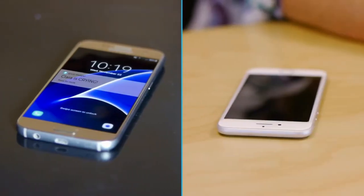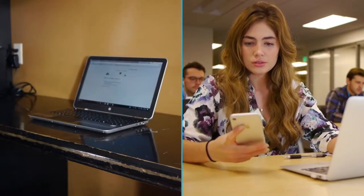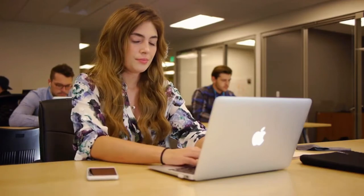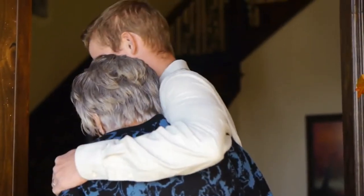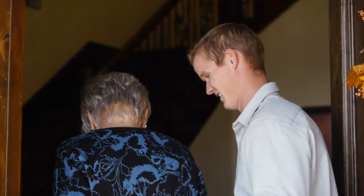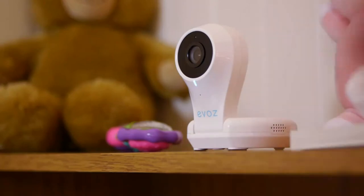Our patented cry alerts are like an extra set of ears. They'll make sure you know when your baby needs attention, even when your focus is elsewhere. With Evos, easily share access to the monitor with trusted family, friends, and caregivers.